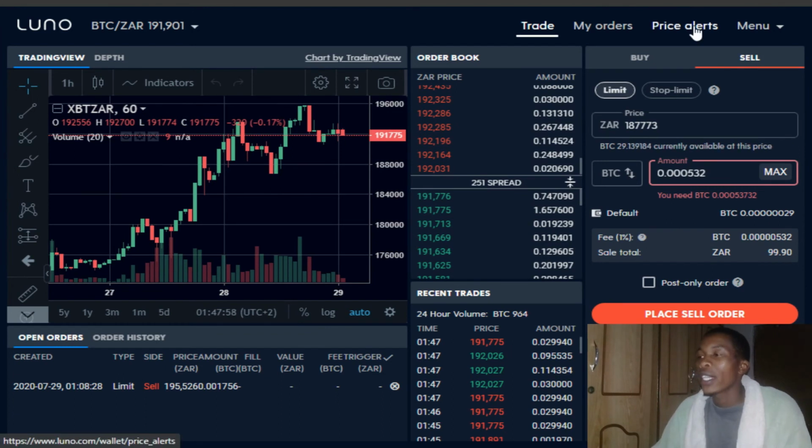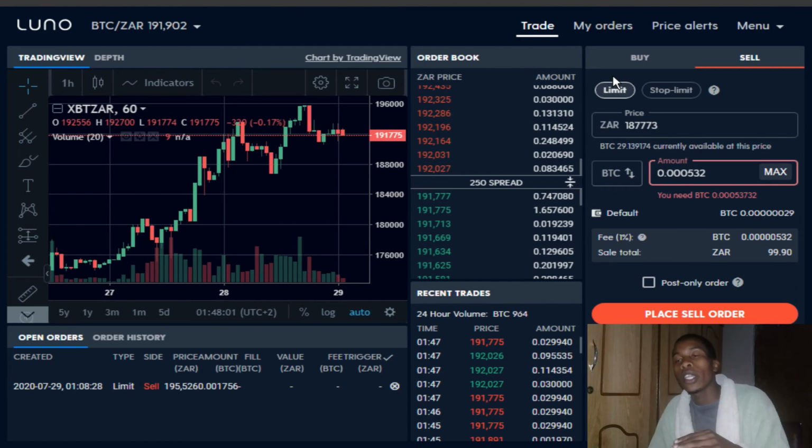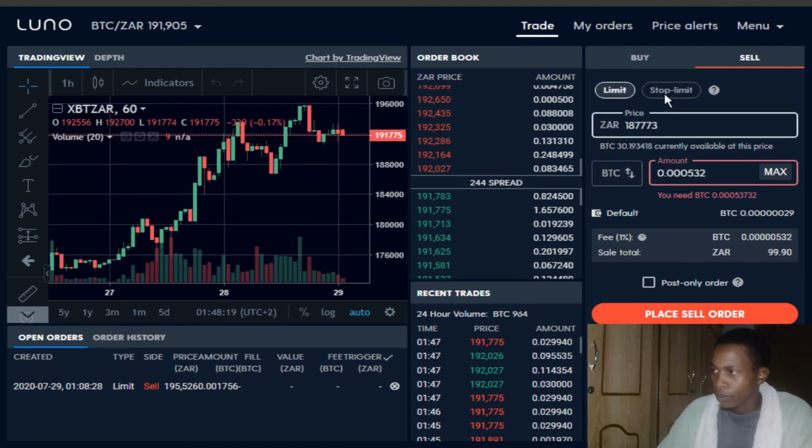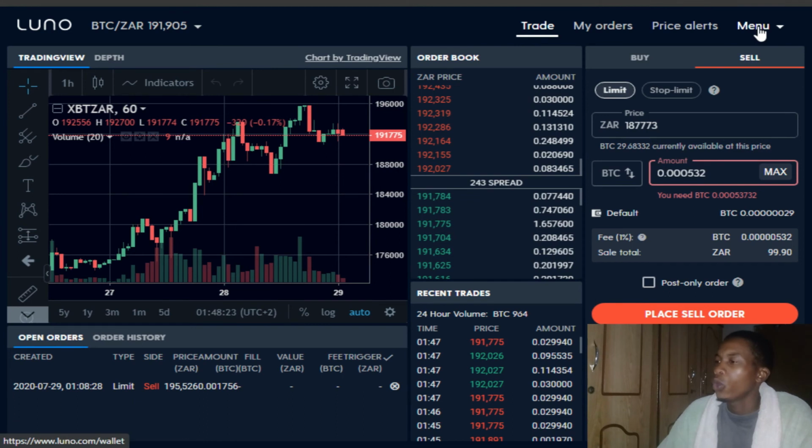Over here you have your price alert. Your price alert actually alerts you whenever a price hits a certain point, or when it drops to a certain point. You can set it up yourself, whatever price you want, so that whenever it goes above this price, it must send me an alert. Whenever it goes below this price, it needs to send me an alert. So it will definitely do that via email. And I think that's about it from Luno.